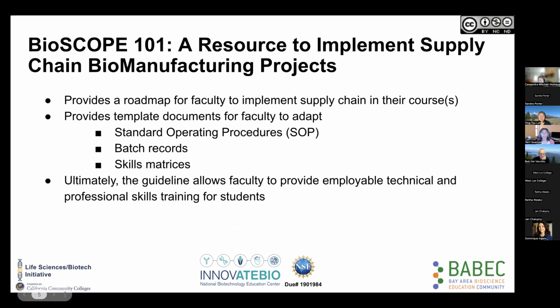So the document is actually not just a document, it's grown into a whole Canvas shell that offers several parts to it, which include document templates, and it has standard operating procedures, batch records, skills matrices, case studies, quite a few things. And there's an introduction to supply chain manufacturing as well. But I want to give you a little bit of background to the story, because especially there's quite a few people on the call from California.